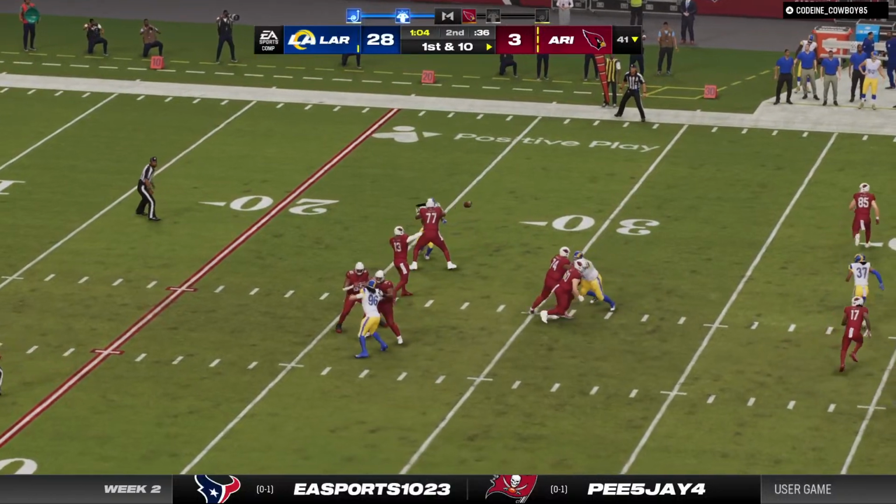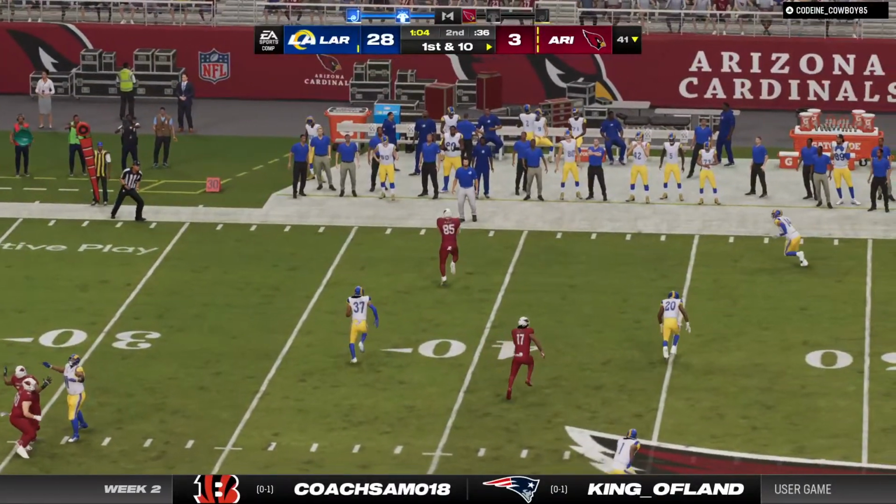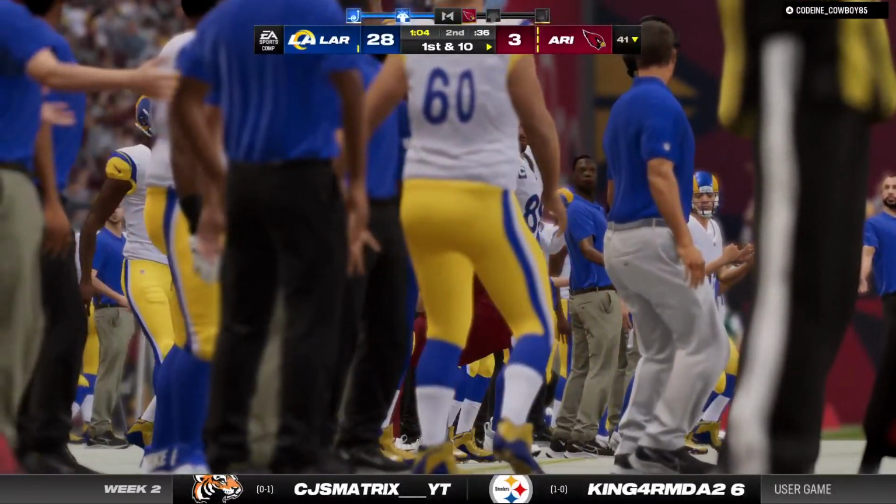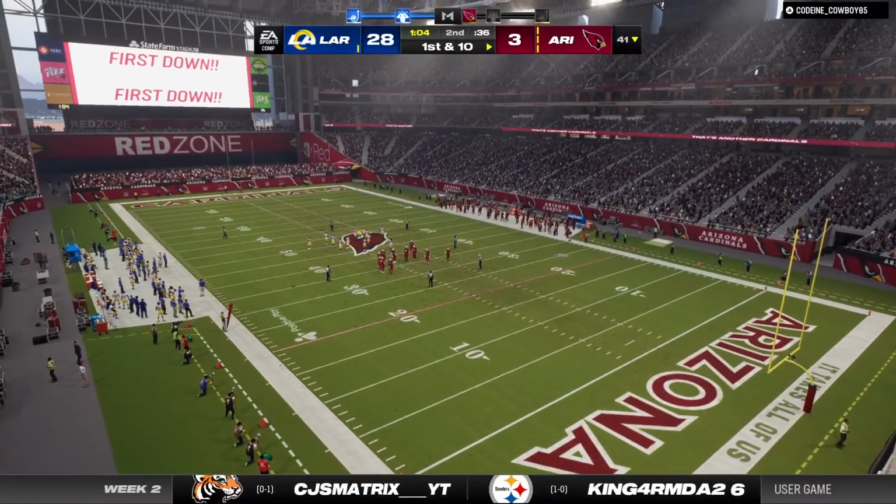That's a big conversion there on 3rd down because they did not want to give the ball up here late in the half. They'd love to take the clock all the way down and score. This will definitely help the cause.